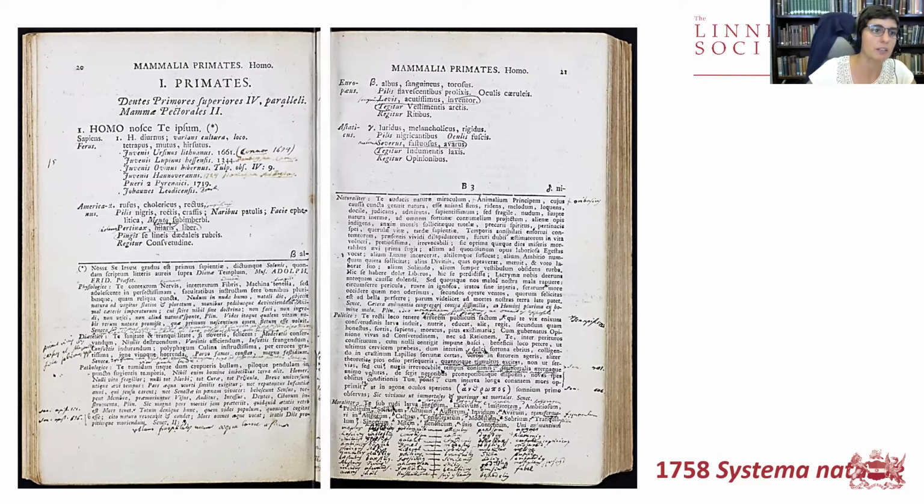And you see here the page where man is classified within the class Mammalia and the order Primates. So mammals and primates, words that Linnaeus first used and that we still use today, obviously. And then this is the first time that we have Homo sapiens as a binomial name in print. So the genus name here in capital letters and the specific epithet here, so Homo sapiens.